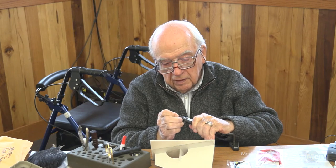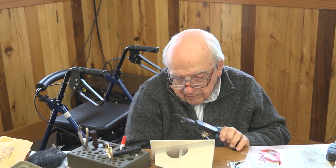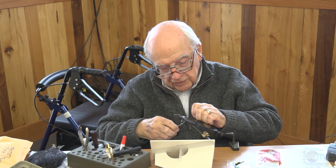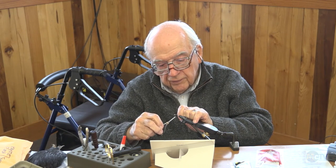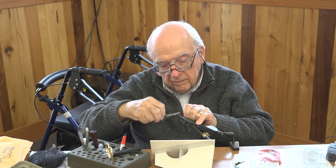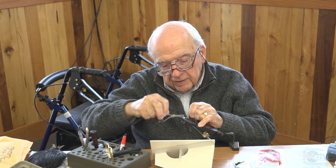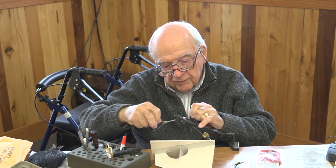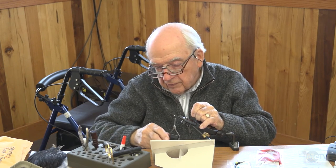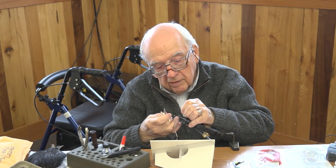So I'm using a size 8 dry fly hook here. One of the first things you do is lay a base of thread on the hook shank. And this provides something for the cement that we're going to be using to grab hold of. So, cut this tag off.